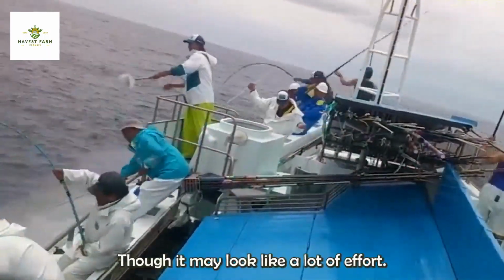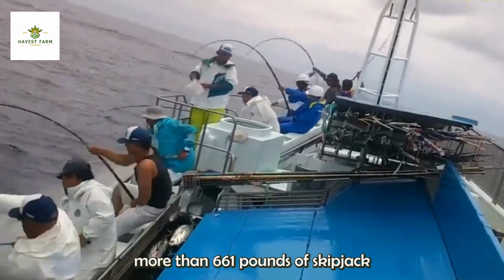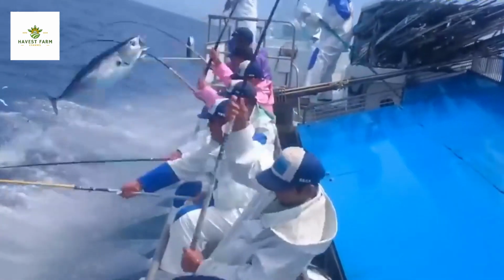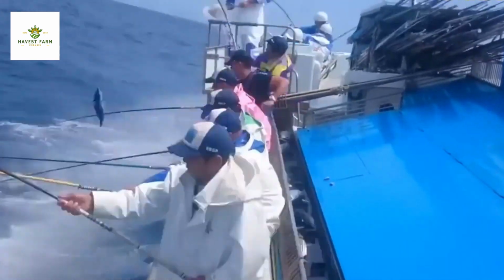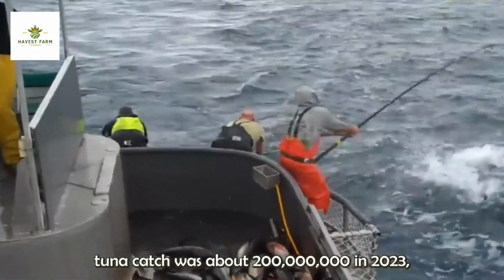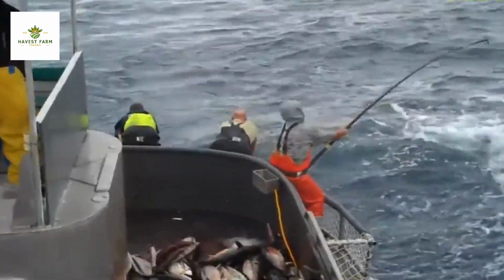Though it may look like a lot of effort, each person can catch more than 661 pounds of skipjack and yellowfin tuna in an hour without any bycatch. The yellowfin tuna catch was about 200 million in 2023, mainly used for both fresh consumption and canning.